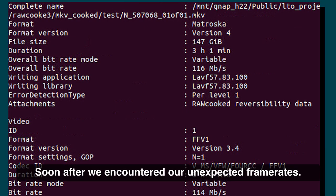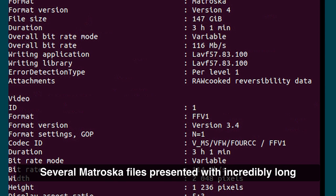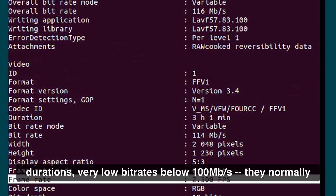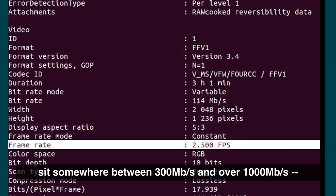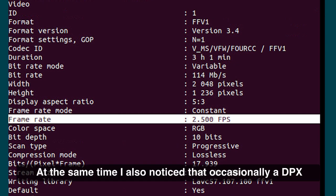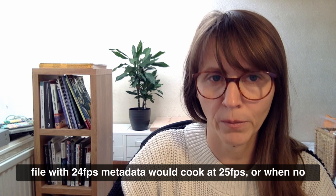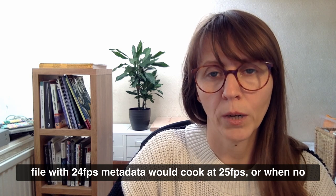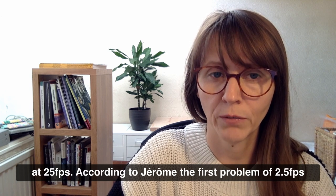Soon after, we encountered our unexpected frame rates. Several Matroska files presented with incredibly long durations, very low bit rates, below 100 megabits a second, when they normally sit somewhere between 300 megabits a second and over 1000 megabits a second, and a frame rate of 2.5. At the same time, I also noticed that occasionally a DPX file with 24 frames per second metadata would cook at 25 frames per second, or when no frame rate metadata was present at all, a file would encode at 25 frames per second.